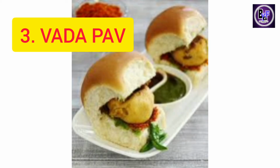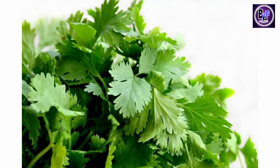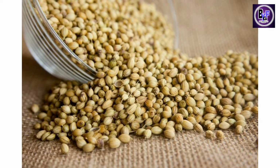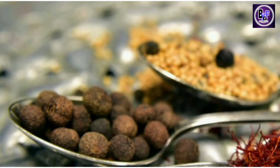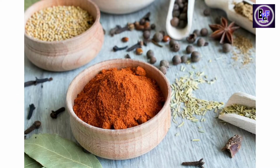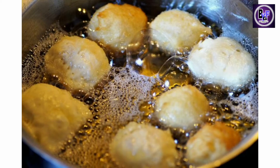Number 3, vada pav. This is actually a really lovely and spicy mash of potato with coriander leaves in it and some chili and mustard seeds, along with curry leaves, just one or two, very little. It's made into a ball with a really thin batter around it, and it's deep fried to a crisp.